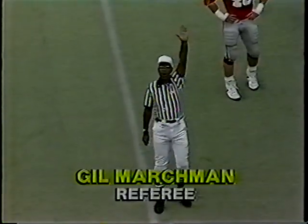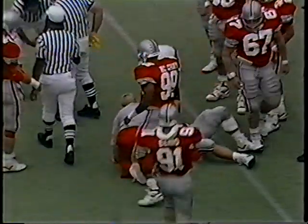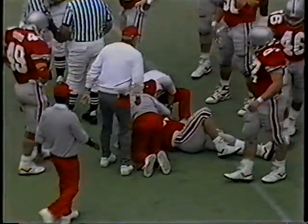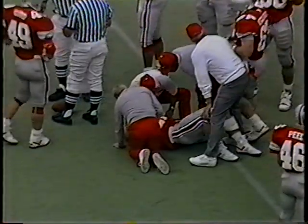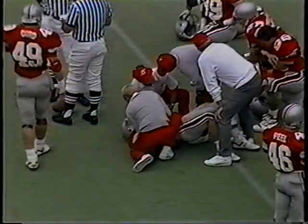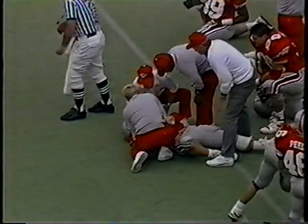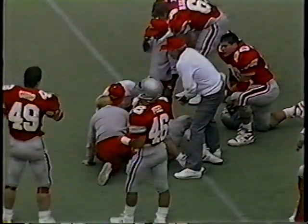The referee, Gil Marchman, tells us it's a personal foul against LSU. Perhaps Ralph Norwood was the guilty party. The Buckeyes shaken up. The Buckeyes began the season, Paul, with a few leftover nagging injuries from the spring and practice in August. But after 2 weeks of the season are reasonably healthy, let's hope this is not the loss of a key defensive player here.